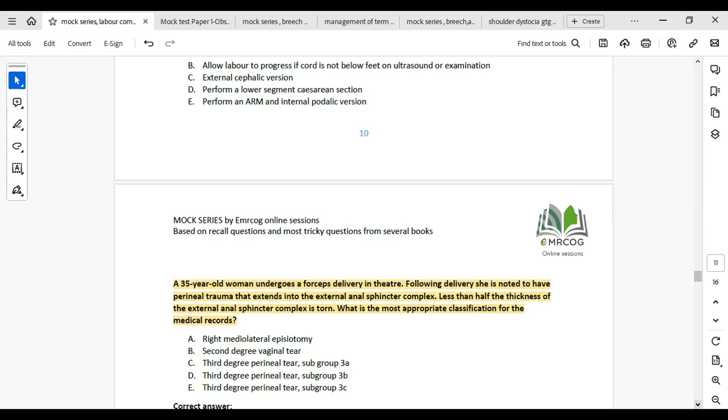Less than half the thickness of the external sphincter is torn. Excellent. Yes, third degree perineal tear, but we are still in 3A. 3B is when the thickness is more than 50%. 3C is when the internal sphincter is torn, okay?